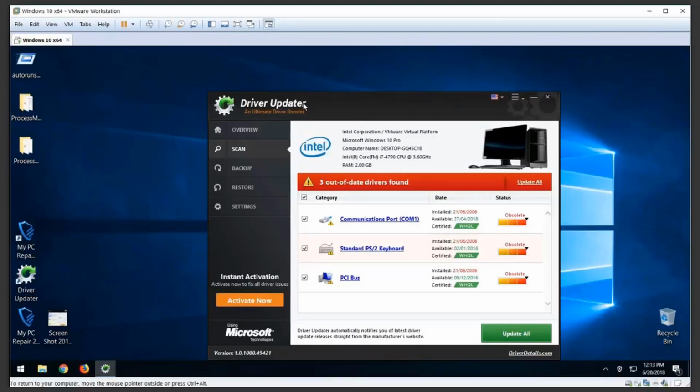But okay, even say we want to see if this is legitimate. Again, you see already the big red scare bar. 3 out-of-date drivers found. I want to know what they are. Communication supports, a standard PS2 keyboard, and a PCI bus. Let's just say about this one, I don't have a PS2 keyboard attached to this computer, or virtual or host at all. Communication support and PCI bus are related to the motherboard. I do know what I have installed.